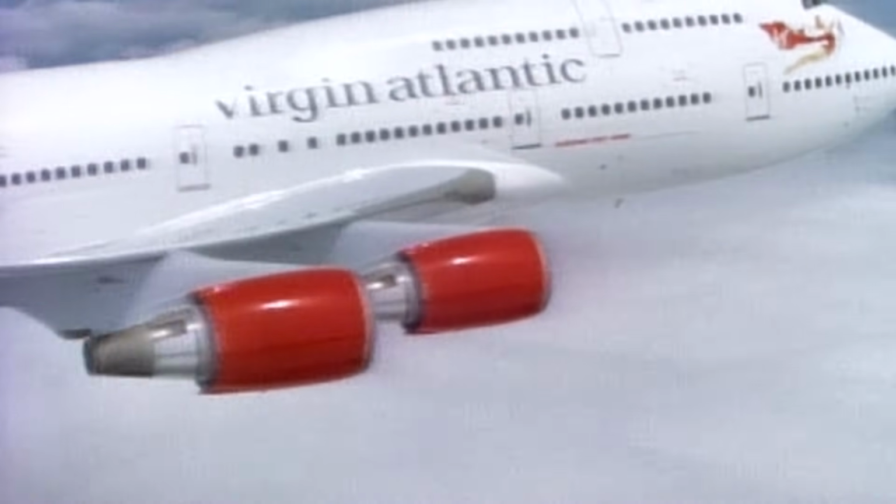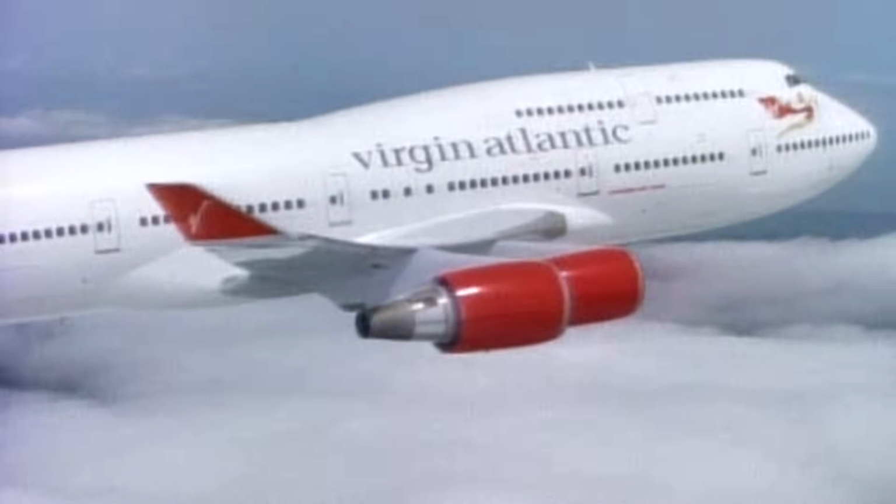Just as the ancient sailing ships rode the trade winds, modern airliners use the jet streams to speed up their journeys. Because of the rotation of the Earth, the jet streams blow towards the east. Flying from America to Europe takes an hour less than flying from Europe to America.